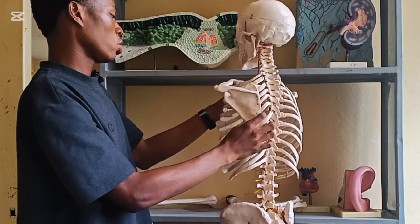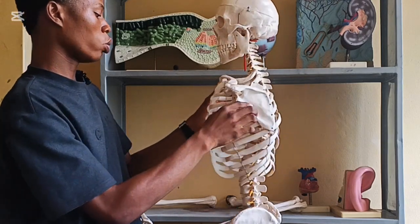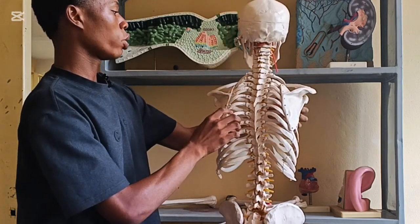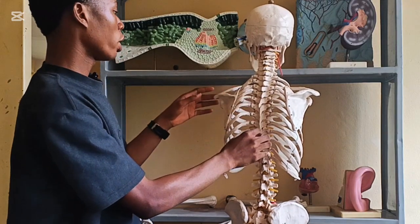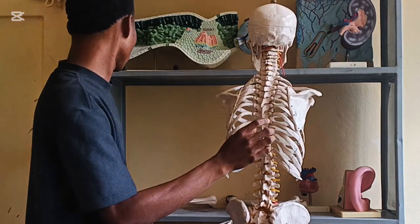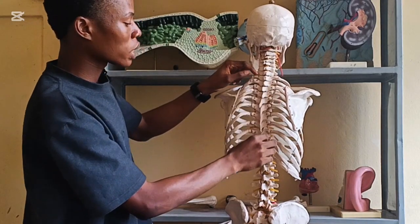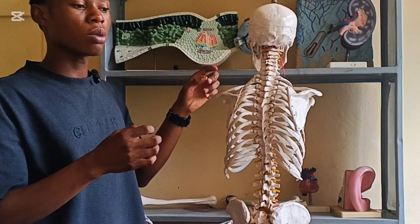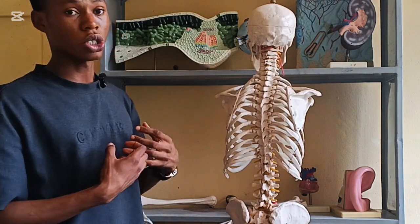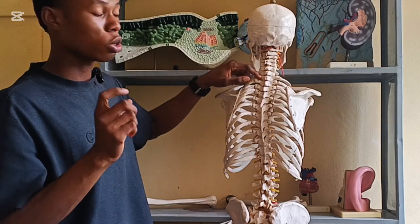Now the next one is found in your chest region. If I turn this, you see this is where your chest is. But since we're talking about the backbone or the vertebral column, I'm turning the back, because that is where the spine is found. Now the next one is the thoracic vertebra. The thoracic vertebra is found in the chest region, and it is made up of 12 bones.